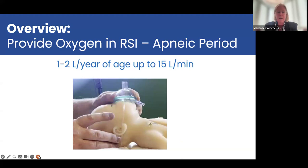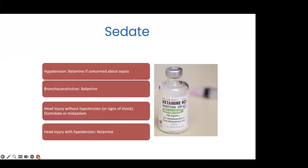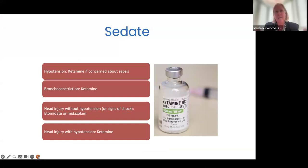And when you do that, you just add a nasal cannula. You can do 1 to 2 liters per year, up to 15 liters like we do in the adults. Right? And you put the nasal cannula on, you can bag around it or add oxygen. And then once you remove either the bag mask or the non-rebreather and you initiate RSI, they're getting passive oxygenation through this method. So the nasal cannula is staying on throughout, right? Yeah, staying on during the apneic period.